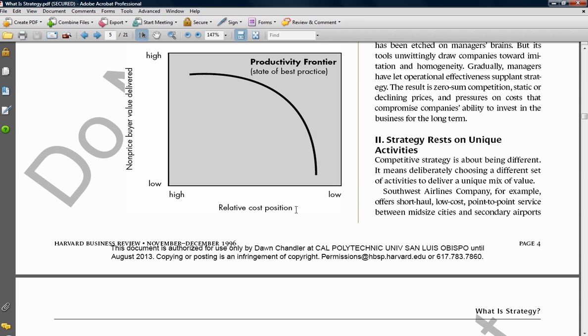If you look on the x-axis, you have relative cost position, and the y-axis, the non-price buyer value added. So the idea here is that the curve could be anywhere in here. It could be in here. It could be smaller in here. And the idea is that ultimately, at any given price, there's a certain amount of non-price value that you can deliver in an organization. And you want to make sure that you can deliver as much as possible.